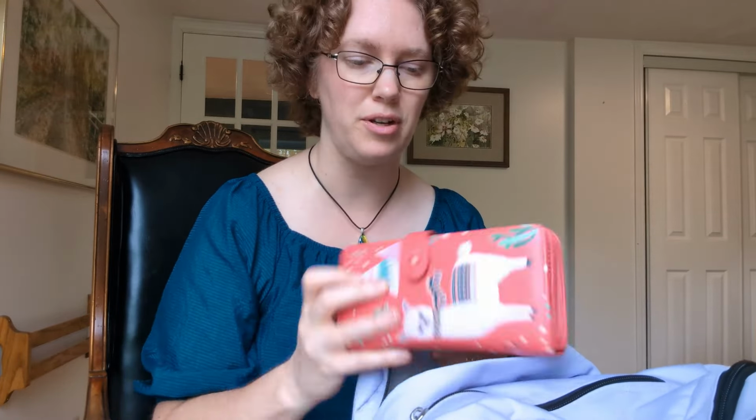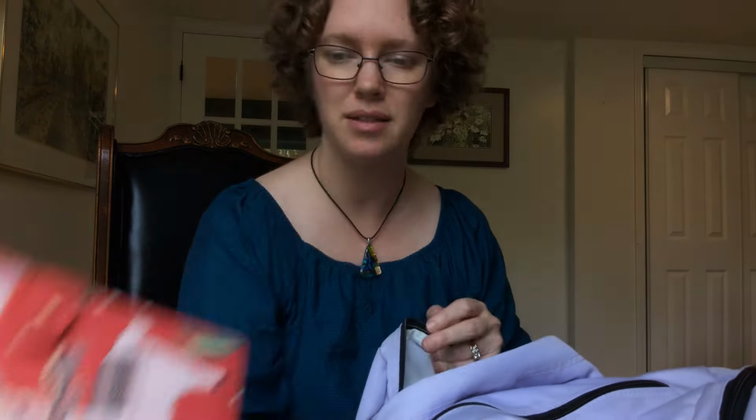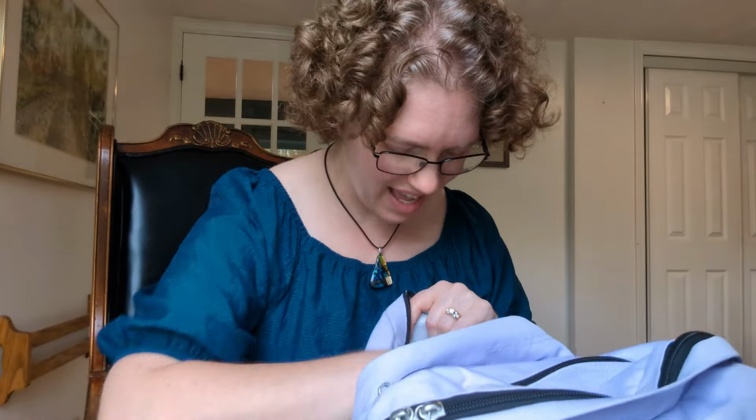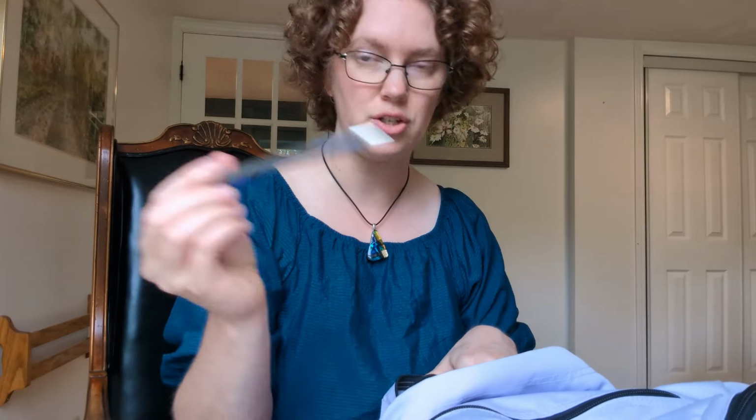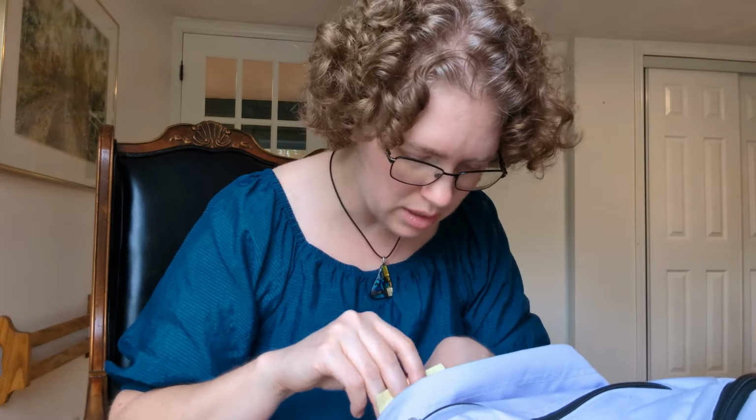I've got my wallet in the front section. Have to show you this because my niece picked it out. Yay, llamas. And then always extra pens. You can never have too many pens. That's kind of random. I have just a card in here in case I have a note to write. This section also has my student card. You get a new one with a new color every year based on your year of study.